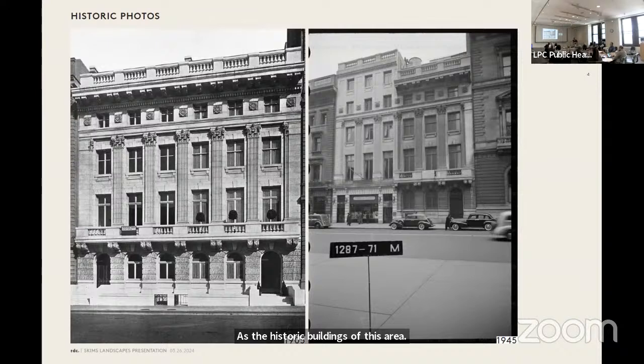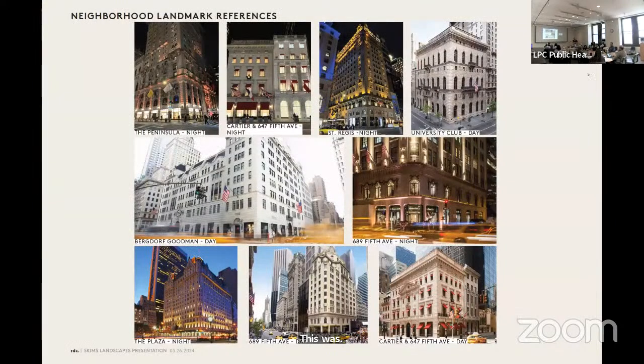And here's some more historic context. The image on the left is the original photograph from when it was first completed. The image on the right, you can see, first of all, that the extension was made that wasn't done to the twin building. And you can also see that the ground floor was changed at the time to make it more commercial, I suppose, with a big plate glass window in the center. This was rectified by Versace in the late 90s.